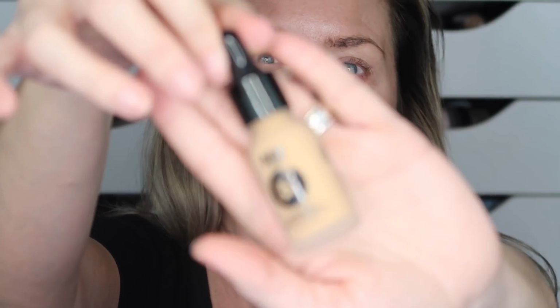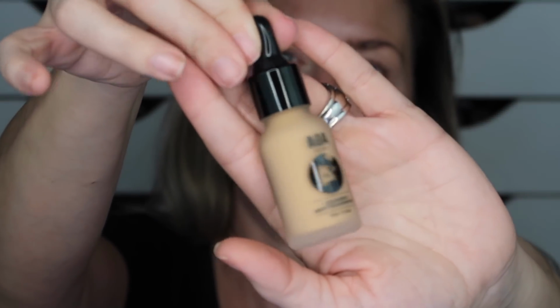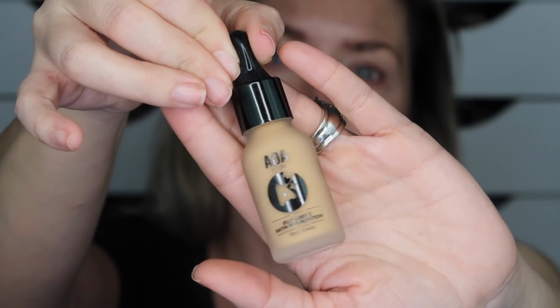These don't feel heavy on my face whatsoever. And I did pick up an Aoa Buildable Satin Foundation in the shade 307 Natural Beige. It's actually in a nice little glass bottle with a little dropper on it. Kind of reminds me of that NYX foundation. I've never tried that foundation, but I know my hairdresser has, and she actually likes it.